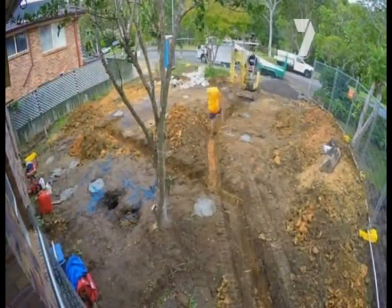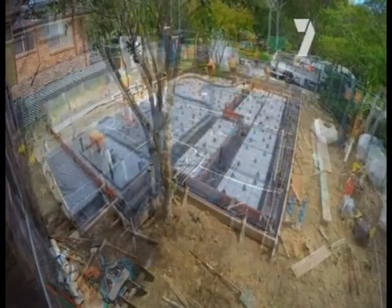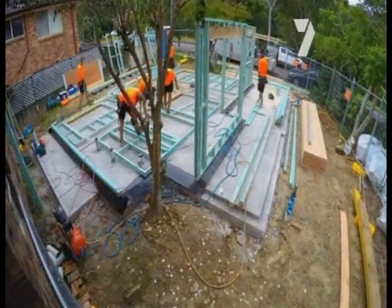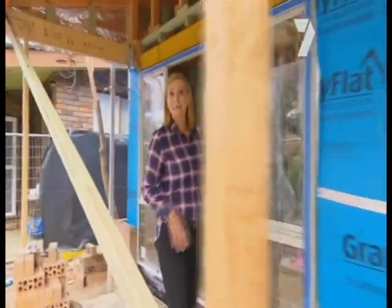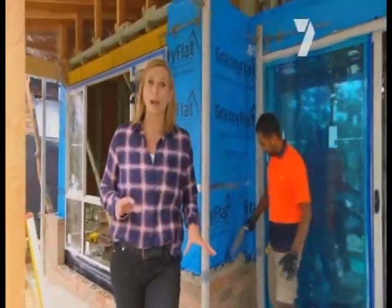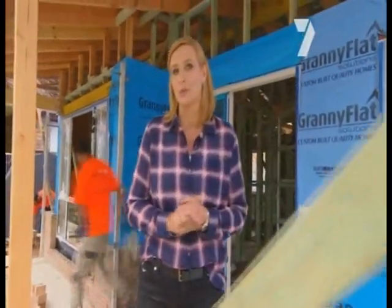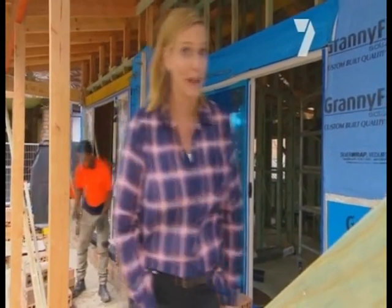Once you've decided you want to go ahead, the next decision you need to make is how you want to build it. Are you up for being an owner builder? Do you employ a builder to look after it or hire a specialist granny flat company to manage the whole process? Now, Kenzie and Melissa have gone for the latter, a specialist granny flat building company. Now, it is the more expensive option, and my one bit of advice to you would be this. If you are going to go with a specialist building company, make sure that you have done your research into what inclusions come with the build. Because once you have signed on the dotted line, any extras that you want to add after the fact, whew, you will pay for them.